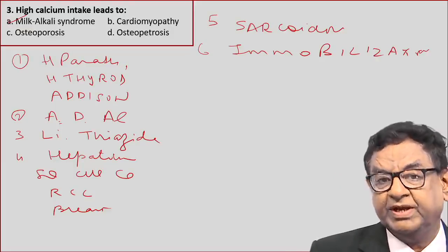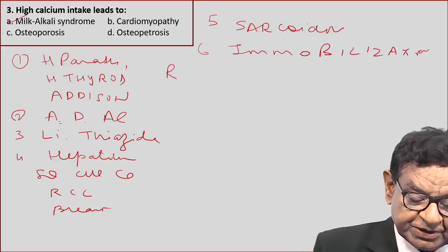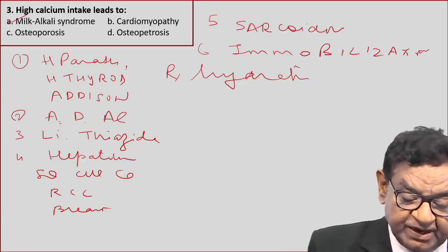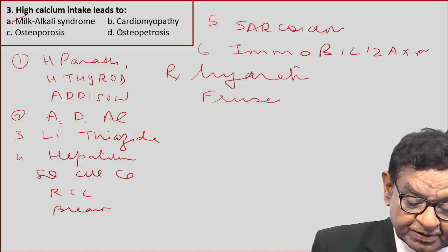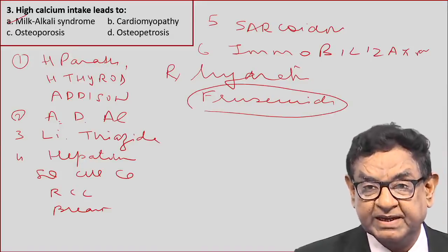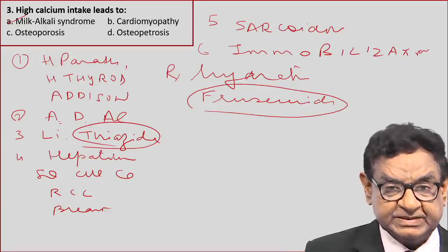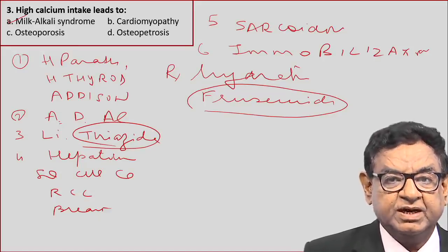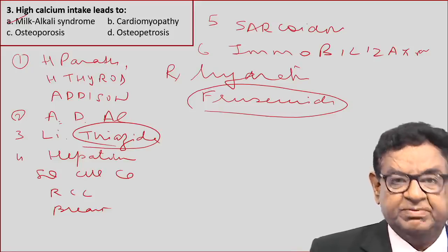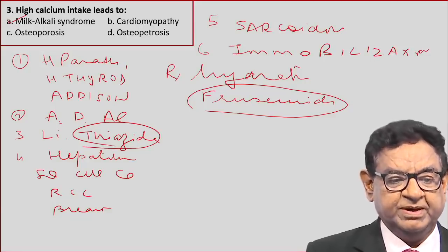Well, what is the treatment of acute hypercalcemia? Answer is you give hydration, you give saline, and after that you give furosemide. Point to be noted, furosemide is a treatment of hypercalcemia and thiazide, they are the cause of hypercalcemia. The reason being calcium is reabsorbed by the thiazide in the tubule, but calcium is lost by furosemide. That is why we use furosemide in the treatment of hypercalcemia.